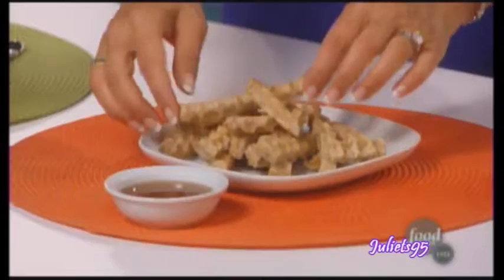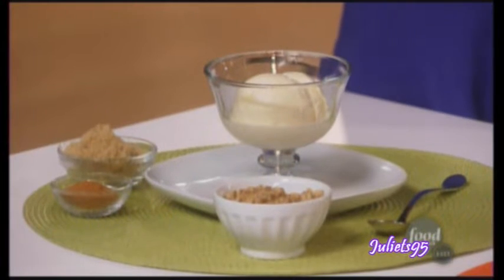Waffle fries. Look how cute these are. You take your waffle, you slice them into sticks, you toast them, and what do you got? Crispy fries that you can then dip. Delicious.